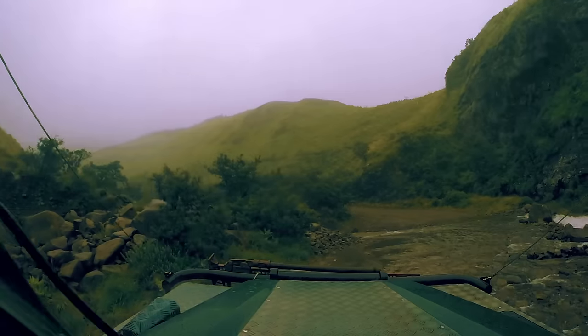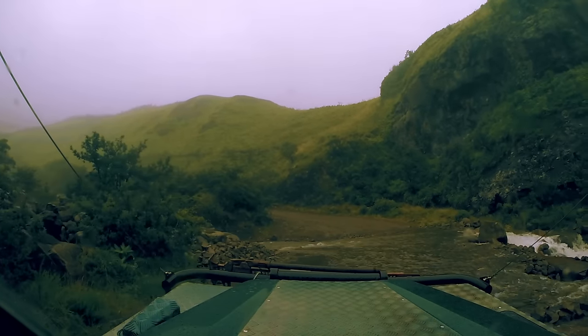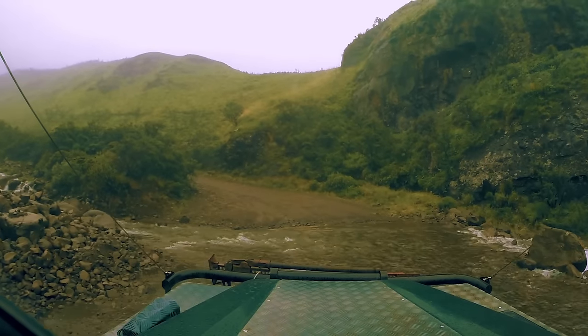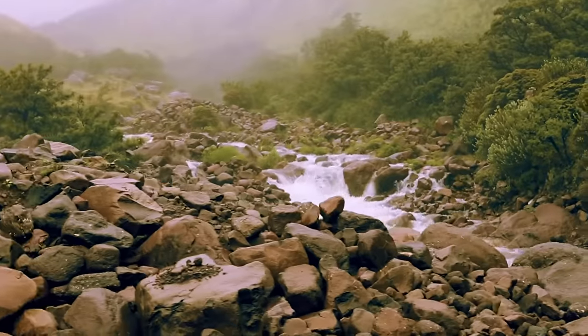Sure, we were amazed. On the way up, we were already thinking, oh, check how much water is in this river. Check it out on the way down. Sure, things change really quick around here.